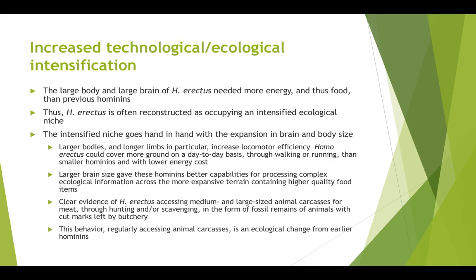carcasses for meat through both hunting and scavenging. They wouldn't give up a scavenging opportunity, but then when scavenging opportunities were not available, they were able to actively hunt meat. We see fossil remains of animals with cut marks left by butchery. We see this transition from what we call the head and hoof faunal assemblages of earlier members of the genus Homo and the gracile Australopiths to us being associated with the femur. So we're getting more prime cuts of meat. This behavior, in terms of regularly accessing animal carcasses, is an ecological change from earlier hominins.